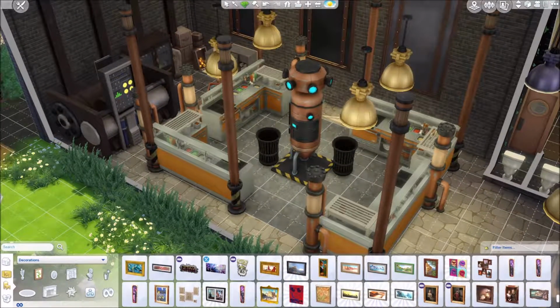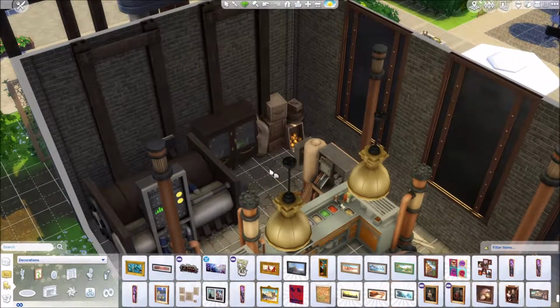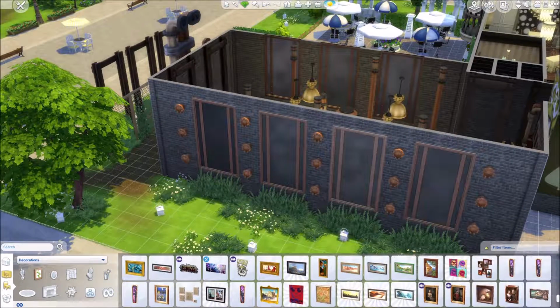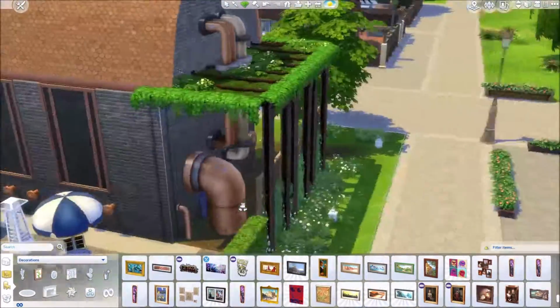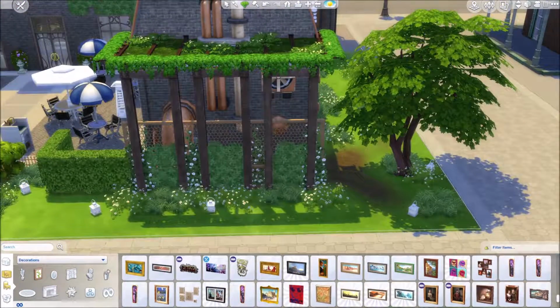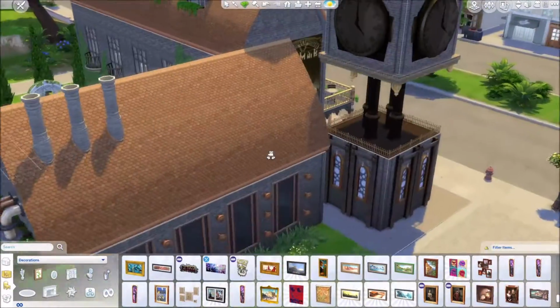So we've got 4 whole cookers, loads of metal everywhere, a bit of a storage kind of place around here, and these windows I love because they look really sturdy. I've designed this bit of the building to look really practical and industrial. A little bit of a pipe work area disguised with all of these bits of greenery. Okay, so that's the kitchen.